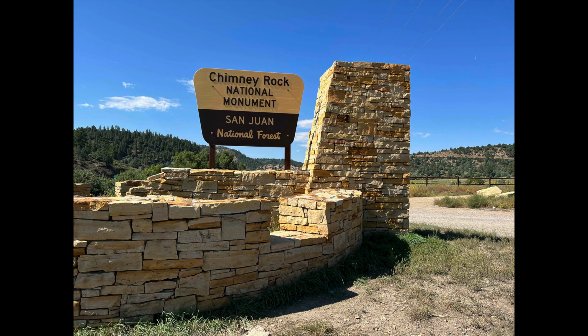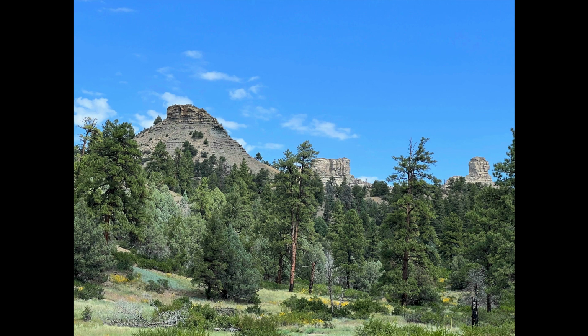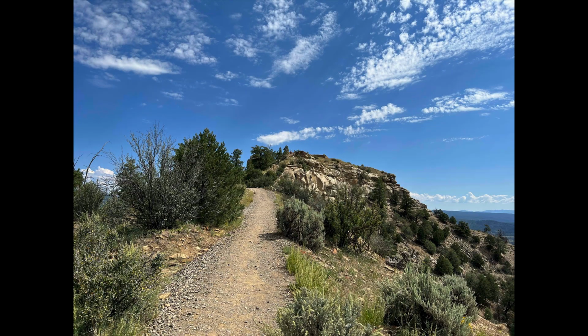So there's the entrance to Chimney Rock National Monument in San Juan National Forest in Colorado. Again, this is at the entrance. And the two major structures are this one. I guess this is the actual Chimney Rock right up there. So you drive along this highway, and we're getting closer. And there's a visitor station up there. And then you can walk up as far as you want.